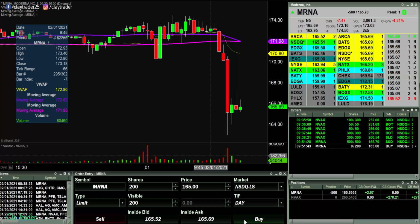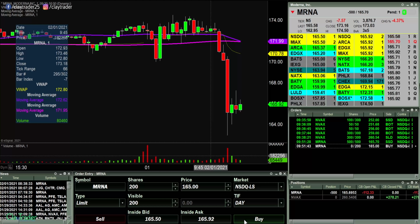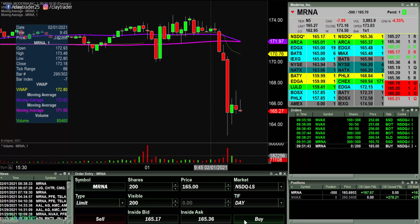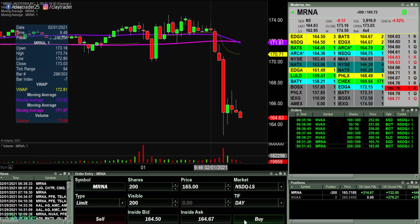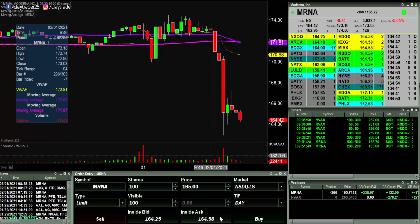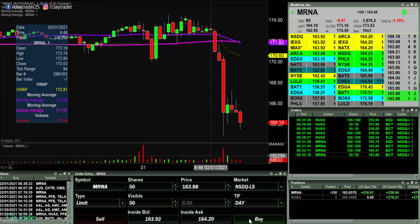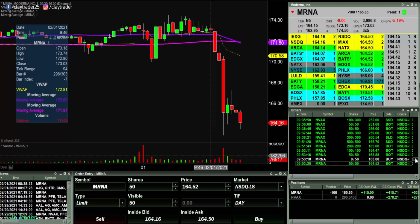Just watching right now. 165.50 being a bit of a stubborn area. There we go. Nope, that fast right back to it. Will this be when it finally goes? Okay, there we go. Got the break. Took out some more down there. Took out some more in the 163s. Still have 100 left.